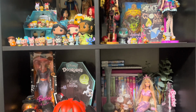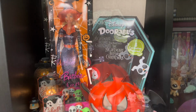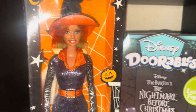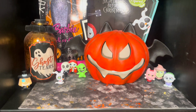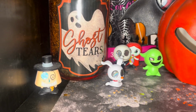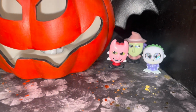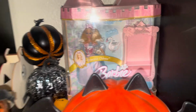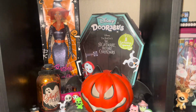Below that, we have 2 more themed shelves. On the left shelf, I have my Halloween themed shelf, with a repurchase of a Barbie I had growing up, and below her, some Halloween decorations surrounded by the Nightmare Before Christmas Disney Dorables. Behind the Dorables box, I have the Swan Lake and Rapunzel Mini Kingdom sets that are also childhood repurchases.